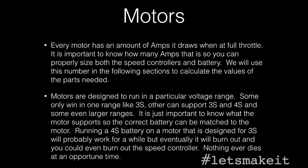Particularly ones you get off Amazon, which I don't do anymore because they typically don't last really long. All right, so also motors are designed to run a particular voltage range. Some only will run in the range like 3S. Some will support 3S and 4S. Some will even do even larger ranges, 5 and 6S. Those are for the really big flying stuff. But it's important to know what the motor supports so you can get the correct battery.